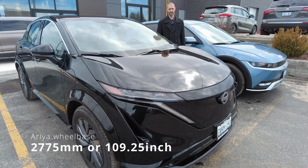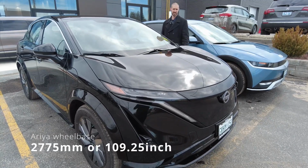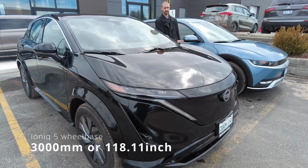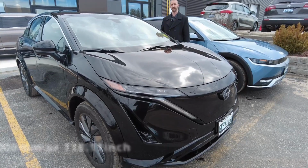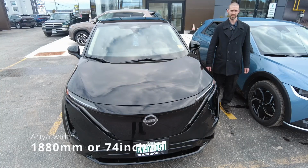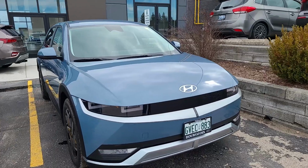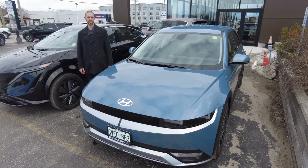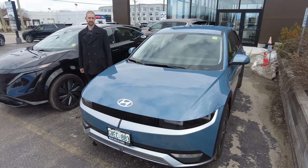Okay, we're going to start with an easy one today. The wheelbase on this is 2,775 millimeters, and on the Ioniq 5 it's 3,000 millimeters, so it is quite a bit longer than the Ariya. And the width on the Nissan Ariya is 1,880 millimeters wide, and the width on the Ioniq 5 comes in at 1,890 millimeters. It's about 1 centimeter wider.